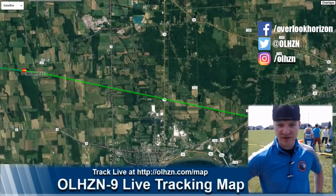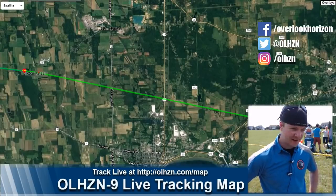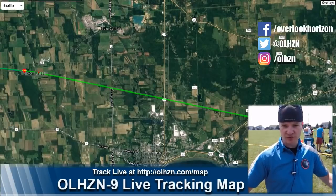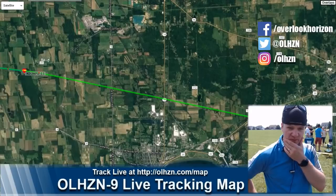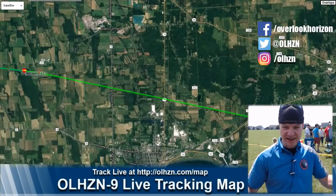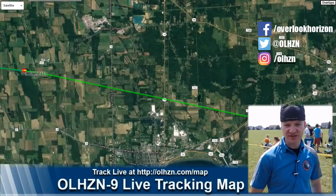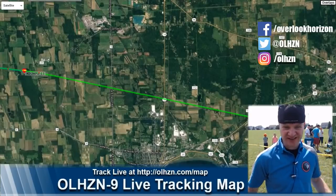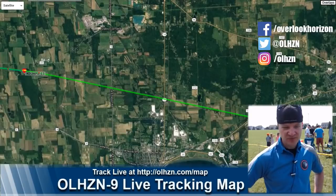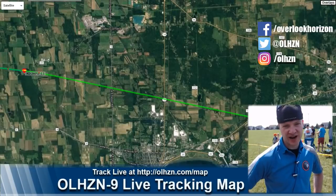We debated on whether or not to put a solar filter on. The benefit of the solar filter obviously is you get the solar footage. But the downside is that maybe 30% of the flight would be just blackness, and then when the sun comes into view, you can see it. So we decided not to. It's just a regular action camera, and we'll see what kind of footage we get from it.